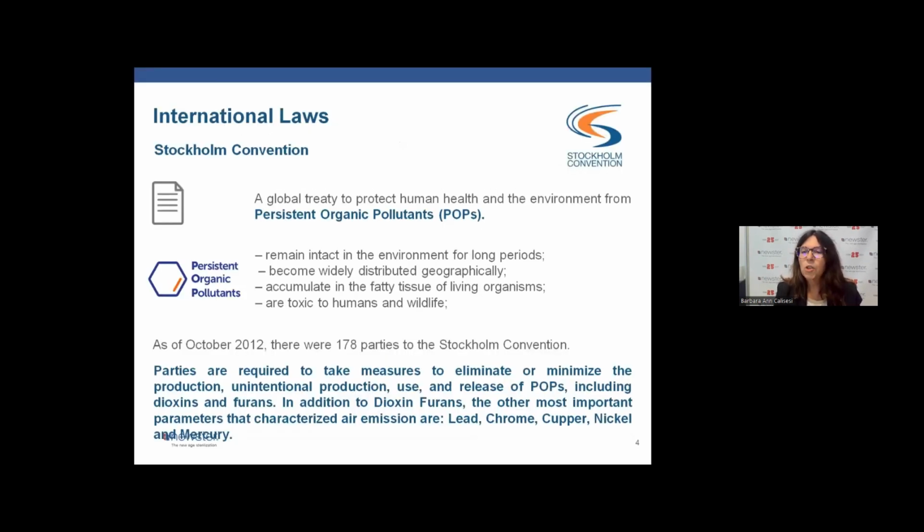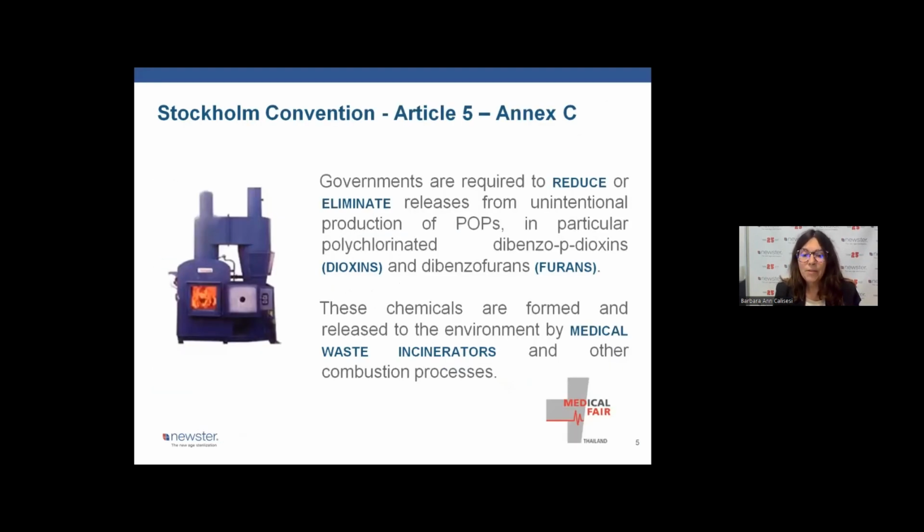International laws have also been put into place to protect planet Earth, such as the Stockholm Convention, ratified in 2005 by Thailand. The aim of the Stockholm Convention is to protect health and the environment from the persistent organic pollutants by restriction or elimination of incineration, which at the moment in Thailand is a common treatment method.